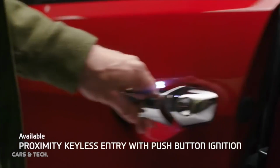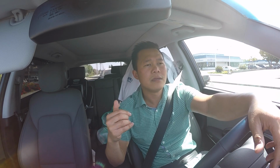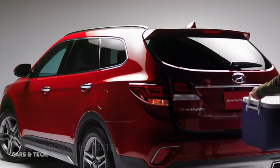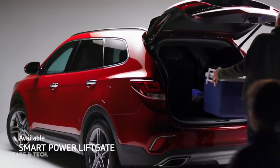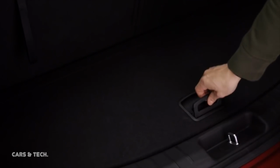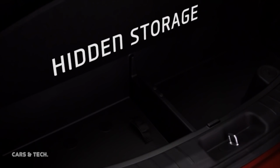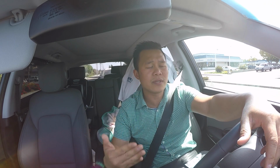Pedestrian detection. So if it detects a pedestrian, it will stop. The car will stop automatically. 360-degree cameras, lane change assist, adaptive cruise control, auto hold. That's also another cool feature. So as you can see, this car is packed with technologies.